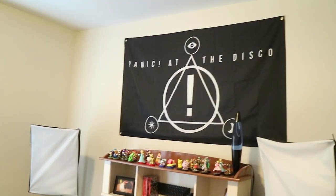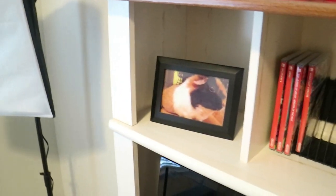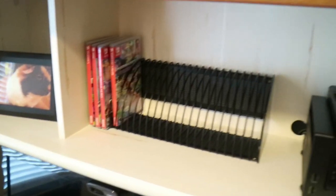That's my painted disco flag that I put over my desk. His amiibos that I got from the tour. All my amiibos. Here's his dead guinea pig. That's my dead guinea pig. His Switch games. His computer, and a little notebook that Jess sent us. My PC, everything, my chair, and our ring light and our leather lights and stuff.